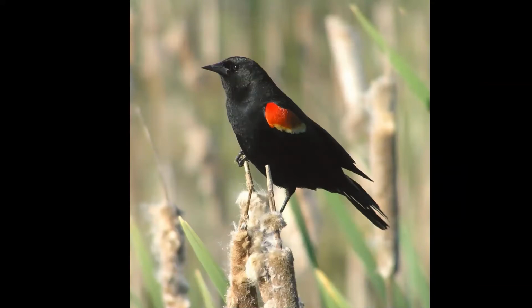Can you guess the name of this bird? I'm sure you can. This is the male red-winged blackbird. The bright red wing patch lets you know that it's a male redwing. They will build their nests in the cattails of a shallow marsh wetland.